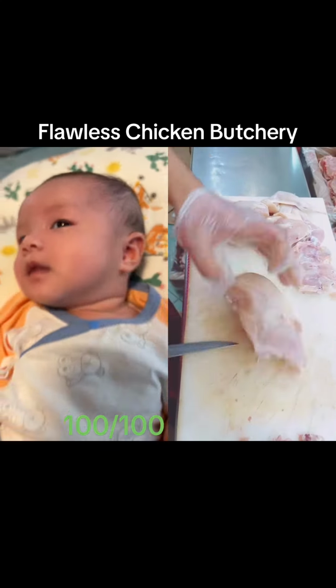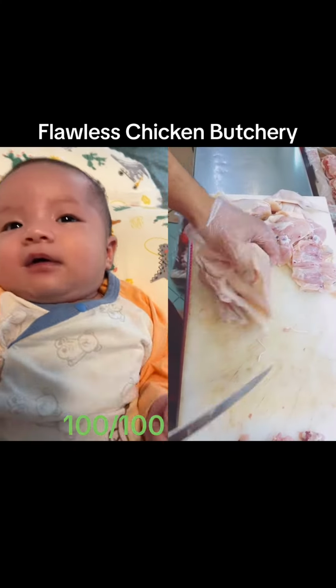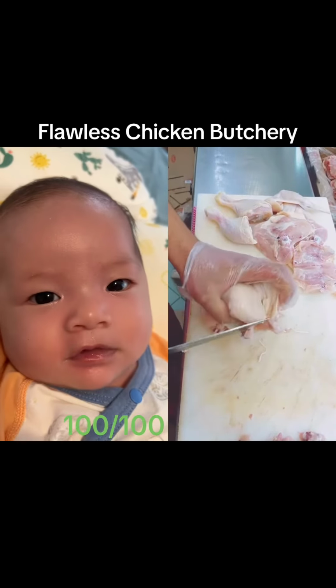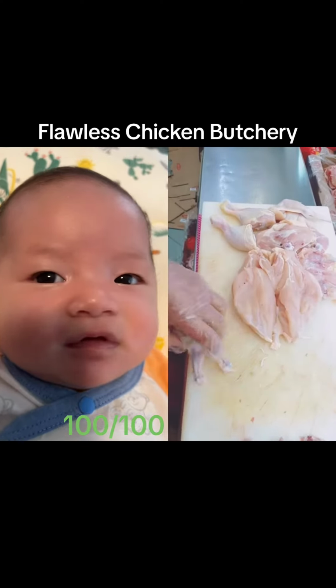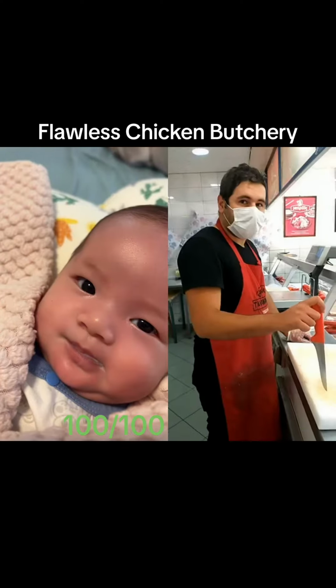And then this part, the breast. I'll be able to get it off pretty clean, but he literally peels it. There's absolutely no waste. Look at that. What the poop. But wait, there's more.